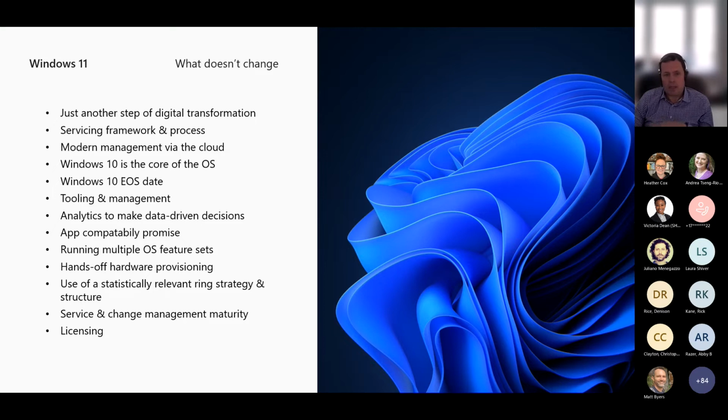I will see probably a lot of organizations in the next couple of years that will have both Windows 10 and Windows 11 machines. I want to remind everybody that Windows 10 is not going away anytime soon. The end of life on Windows 10 is October 2025. So we still have 4 years of Windows 10 lifecycle left.